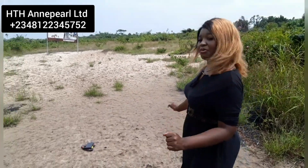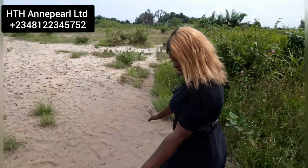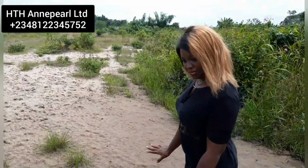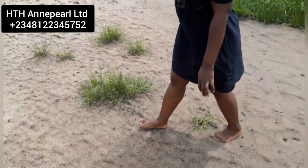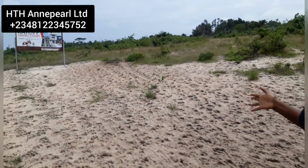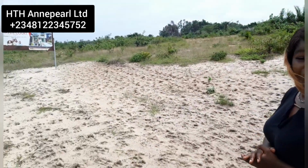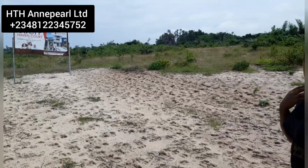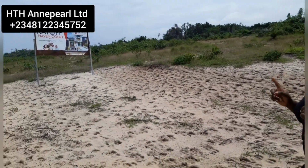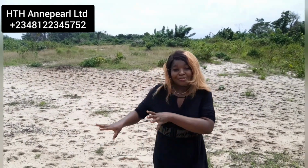Come, let me show you around how this plot is. You can see that it's a rainy day and it's dry. Just look at the ground. You can step your feet on it. It is dry. Despite the lot of water we've passed through to get here, you can see how the land is. So this is really a great investment. If I were you, I'd be thinking of buying 6 plots. That's 1 acre. Having 1 acre, in future, you can decide to sell one and use that money to develop one and keep the remaining 4 and use them as you want.